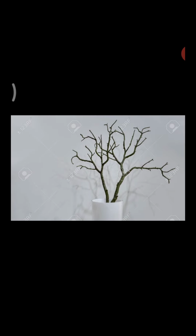Now students, let's discuss something about the plants. Students, do you know if the plants do not get water, then they will not grow up and the leaves of the plants start falling? And students, if plants do not get sunlight, then their leaves change color to yellow from green.